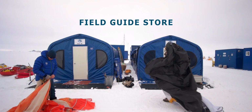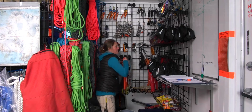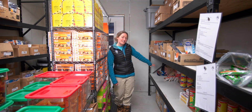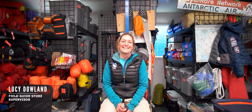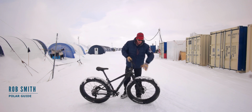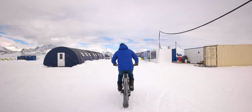Meanwhile, the field guide store has everything you need to do pretty much all of the fun expedition stuff. All the expedition food is also kept here. Dehydrated meals, pasta, dried fruit, snacks. More snacks. I like the pad thai because you can still recognise the broccoli. There's lots of bikes. These are fat bikes. They've got great big beefy tyres. Staff and guests use these to cycle around camp and around the 10k loop.